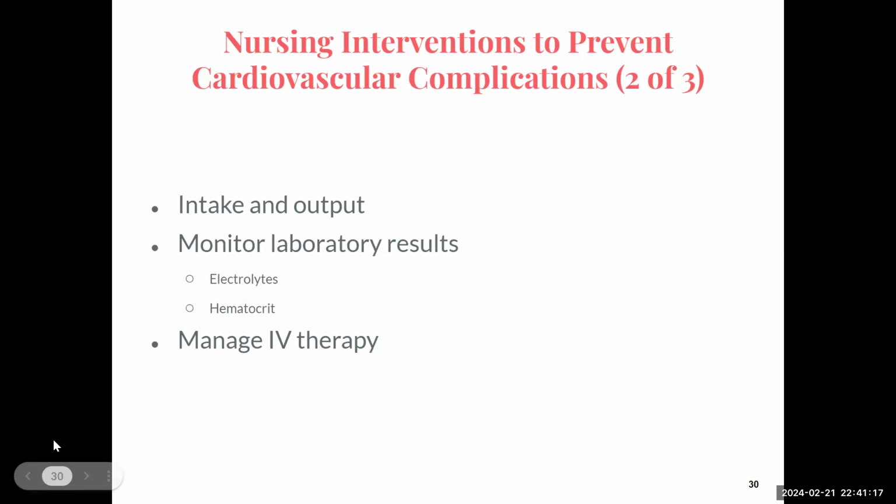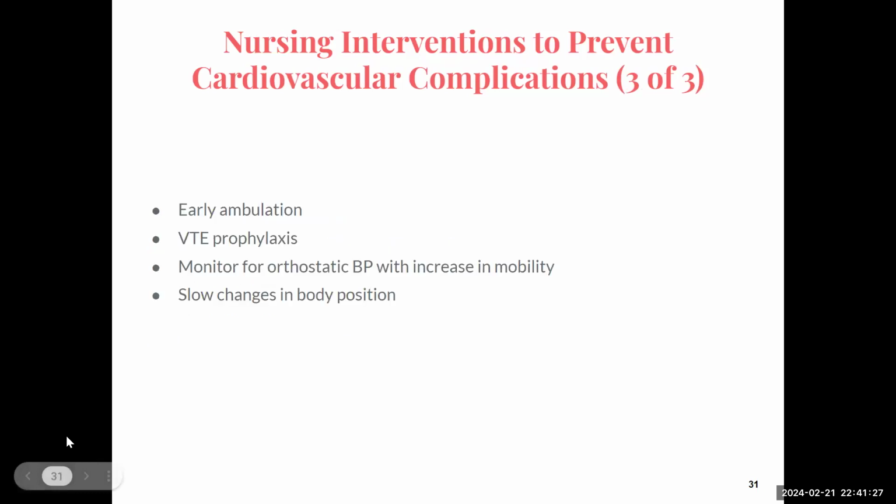And then always intake and output, and any lab results. If we do new labs, check that the IV is still patent and not infiltrated. And there's our early ambulation, monitoring for orthostatic blood pressure and slow changes in body position. So that would be the dangle, and then just have them stand and be with them.